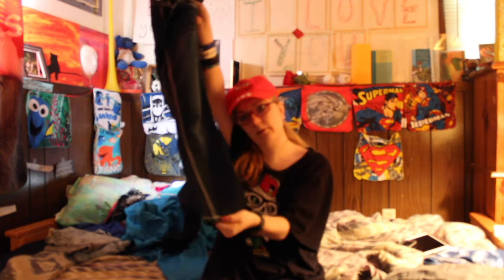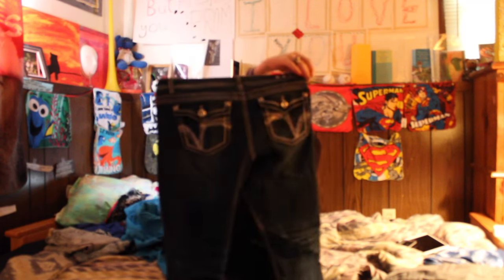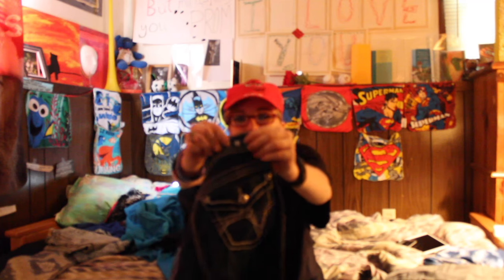Then we have some dark blue jeans. They're not really blue jeans. They're capris a little bit because they're cut down a little bit down here. Pockets here and bling bling in the back. You always have to have that bling bling in the back. It also has cute little stars. Oh, that's cute. I didn't realize that. It has a fancy button.